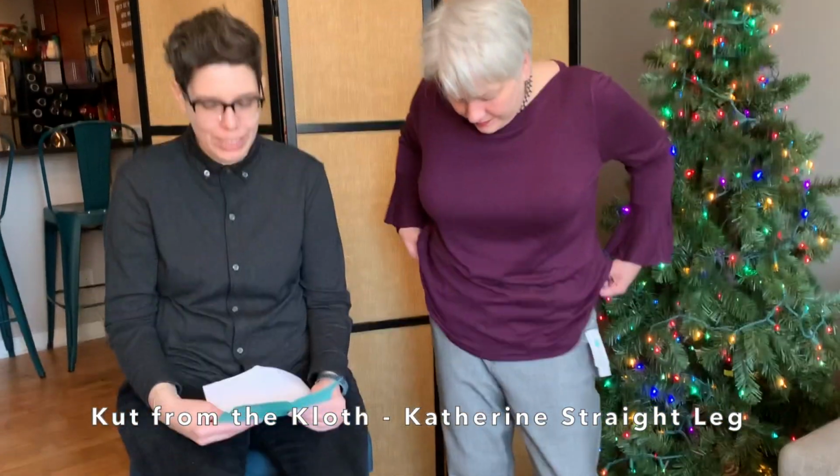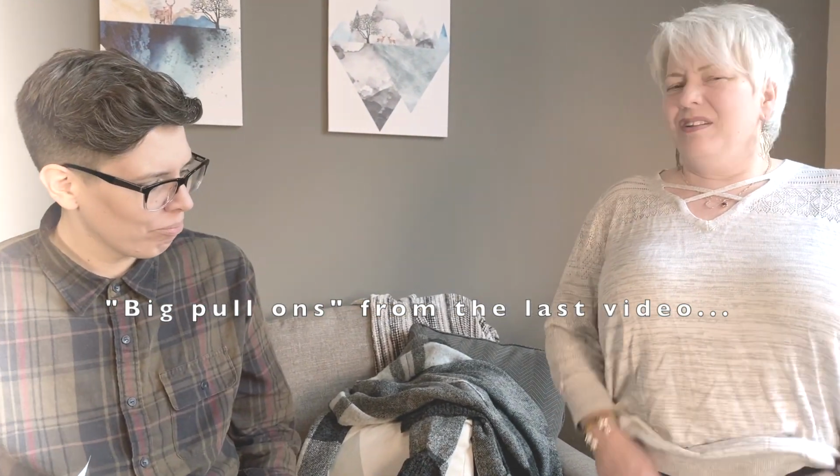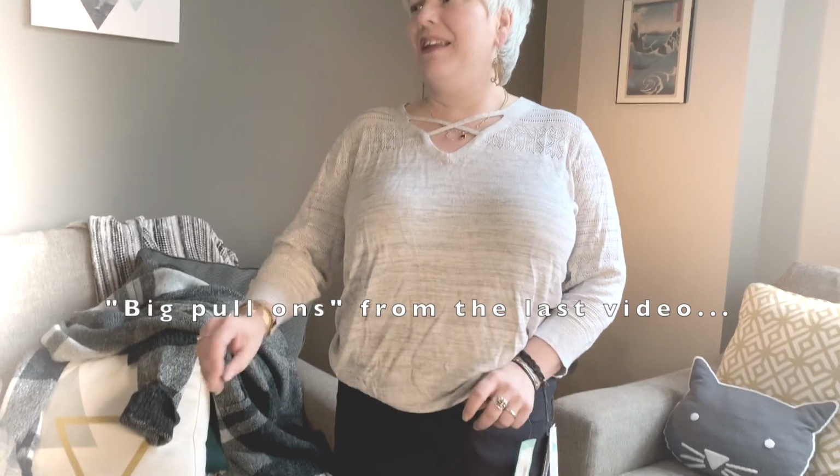Per her stylist suggestion, Jess has paired this top with the Cut From The Cloth Catherine straight leg pant in gray. The fabric is really nice. They have a zipper and a fastener, which is important after those big pull-ons. How do you feel about the fact that they're pull-on? Well, they're not an elastic band, not a khaki pant elastic band. But they're very big and baggy. They are nice pants. They're just not for me. If they were my size, I'd consider them.